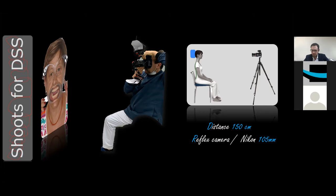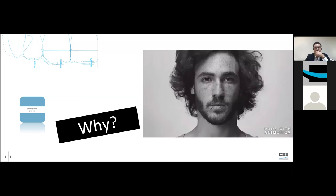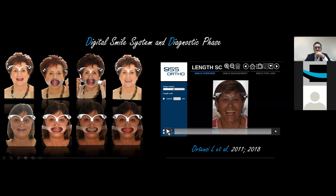We can see on PubMed many articles about the digital workflow, but I rarely see anything about the head of the patient when I want to measure her or his face. You can see a beautiful video from my friend Luca Lavorgna, which shows that if you don't have the same reflex camera, or a reflex camera with a particular objective lens, you can change the shape of the patient. So if you take an image, you have to use the correct camera. We can talk about it at the end of our lecture.